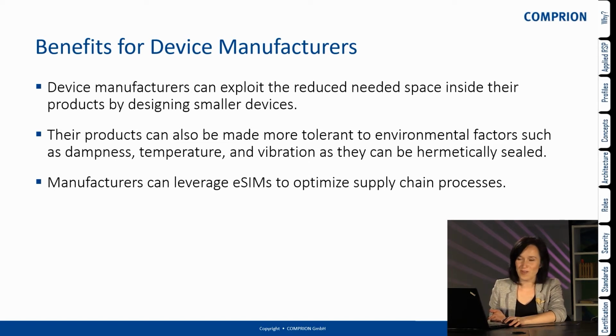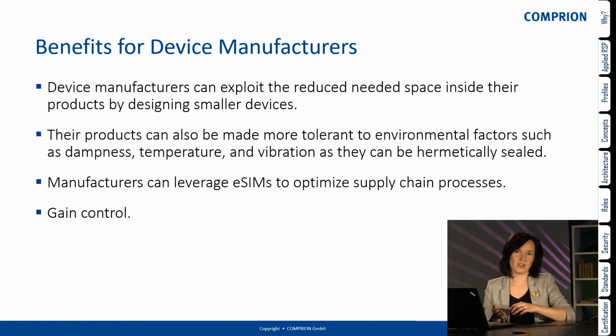Now I'm already talking not only about the device manufacturer side, but also about the operator advantage and the consumer advantage, the control. This is actually the big point. Now the device manufacturer, or actually you as an end user, the customer, decides whom to take, which operator to take, and it's a question of control.